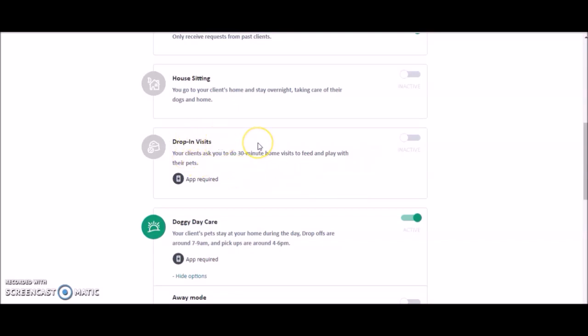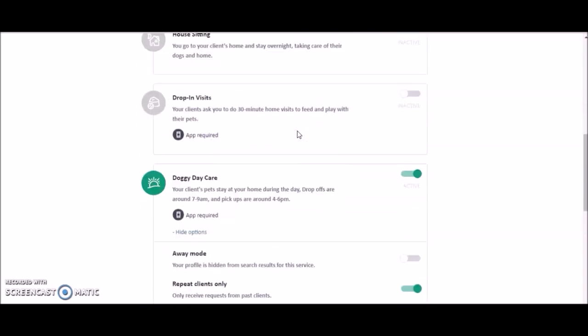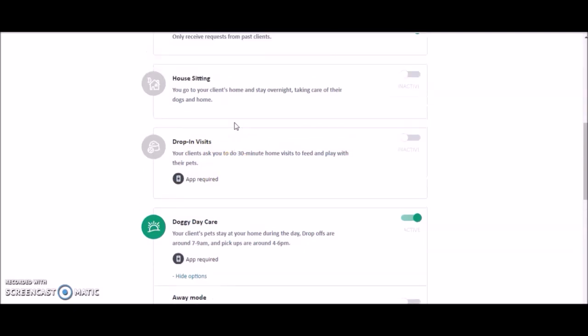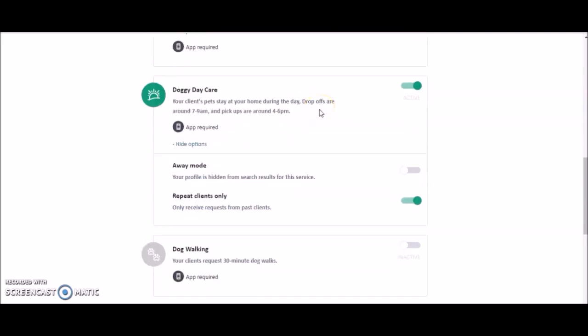So yeah, you don't have to do all of these. You can pick and choose exactly what you want to do here. With drop-in visits, you do a 30-minute visit to feed and play with the pet. And you need the Rover app for that. Of course, the Rover app is free to download.